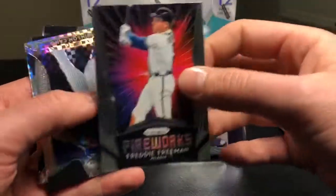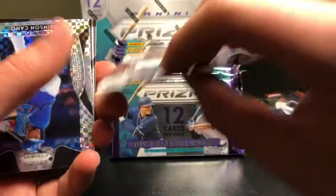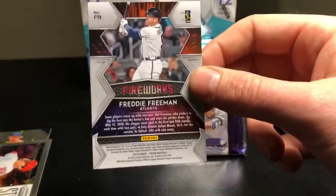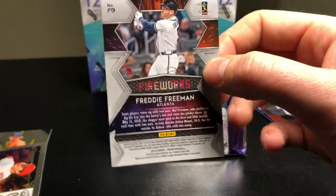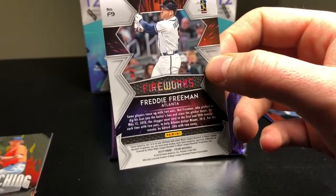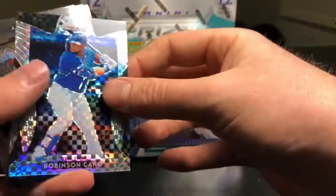Fireworks insert. Freddie Freeman, fireworks. This is another one of the inserts in this product. So we have stargazing, fireworks, and that Gerrit Cole was scorching. So three inserts so far in the product. And we have another parallel.